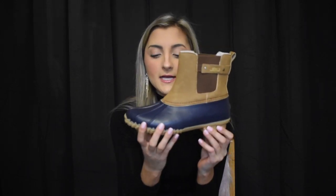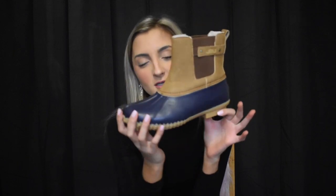The next pair of boots is called the Spruce, and I think these are just like the cutest little shoe. This is a great spin off of your classic duck boot because they are Chelsea style. I like that they're more of like a bootie instead of an actual boot. I know that these are almost out of stock, so if you want these, run and grab them while you can because they are running low in stock. I mean, just look at them. They're so cute. I can't imagine why you wouldn't want them.